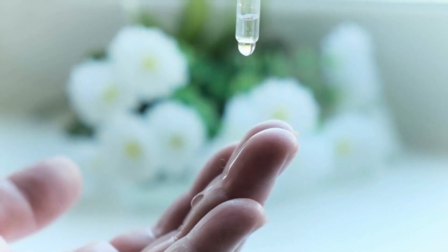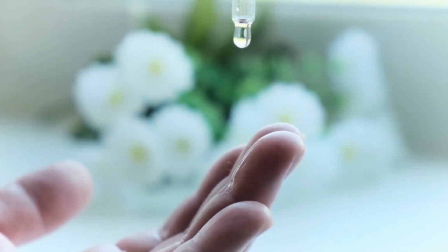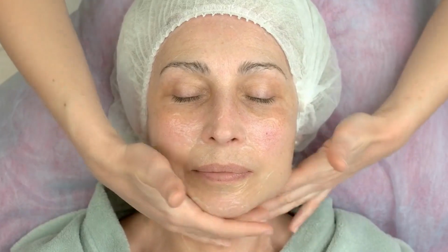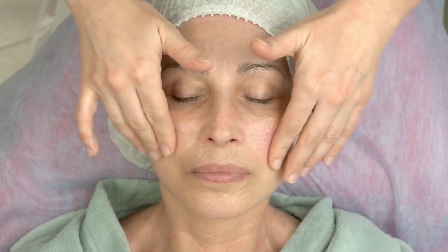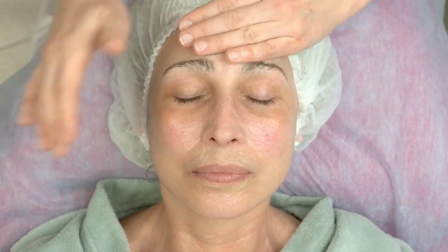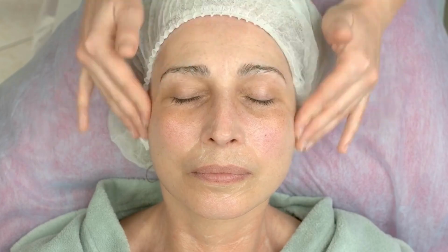Hydrolyzed hyaluronic acid is hyaluronic acid that has been broken down into elements small enough to penetrate the skin. It's moisturizing, but not the most moisturizing option, so it's best for people who have oily or combination skin, since these skin types want to avoid over-moisturizing.